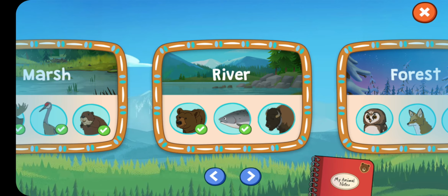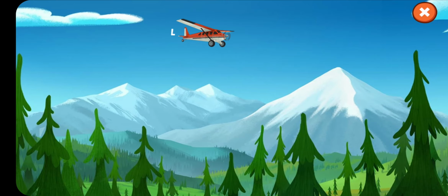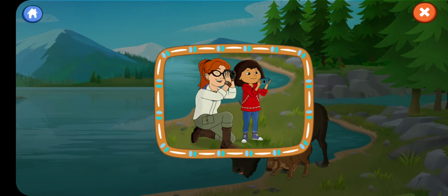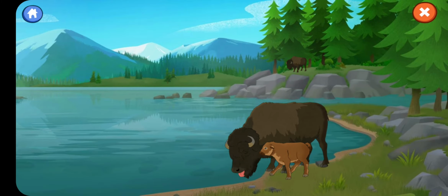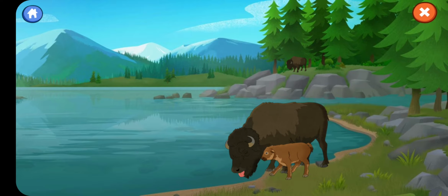Choose a place to go and an animal to find. Tap the arrows to see more places and animals. Bison at the river. Let's photograph bison for our notebook. Molly, did you know that bison can drink more than 10 gallons of water a day? We need a photo of a bison drinking water.